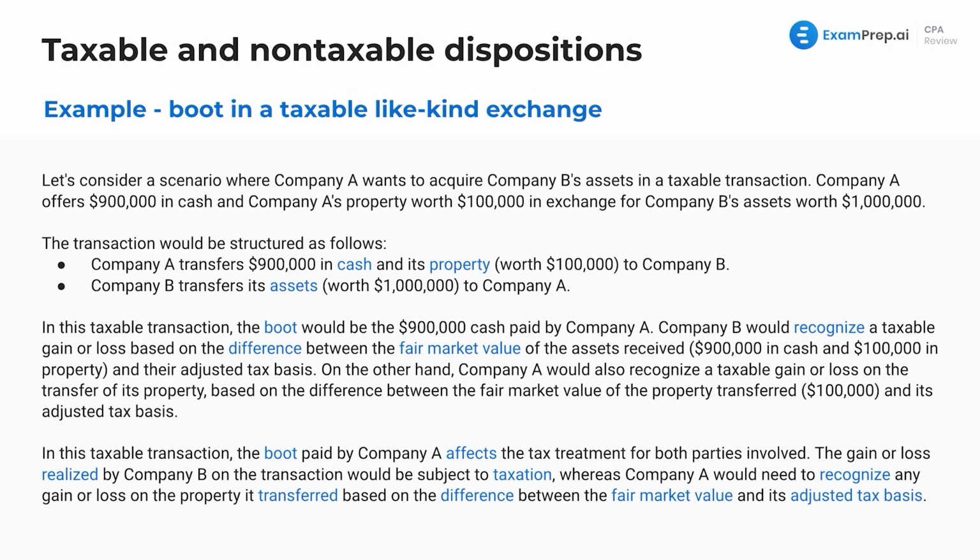Because what are we really doing here? I mean, the cash is the real kicker of this. This is the whole kahuna. This is everything. We're basically just buying this, and the property is the boot rather than property for property or assets for assets. So we see this is not really a like-kind exchange. This is just an example of where we'd see boot play a role.